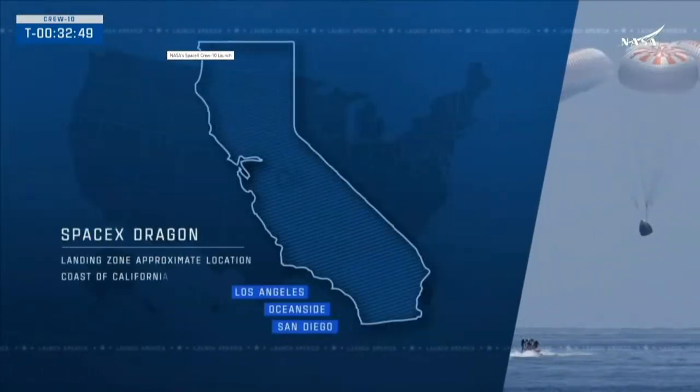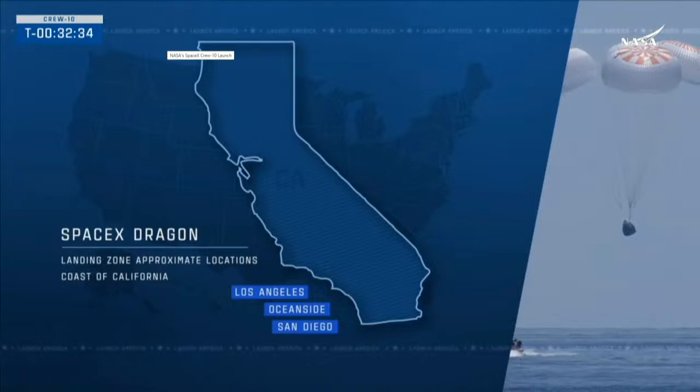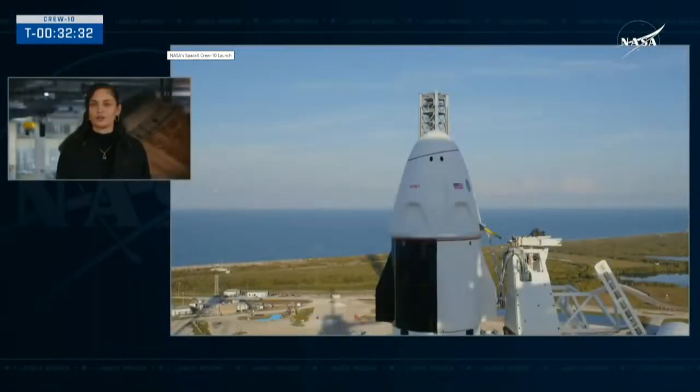Since 2019, Dragon recoveries have primarily occurred off the coast of Florida. SpaceX is moving Dragon recovery operations to off the coast of California to allow Dragon to complete its deorbit before safely jettisoning the trunk over the Pacific Ocean, comparable to the first 21 Dragon missions. Crew splashdown locations are near Los Angeles, Oceanside, and San Diego. The recovery vessel Shannon will be stationed in Long Beach, California to support the new operations.